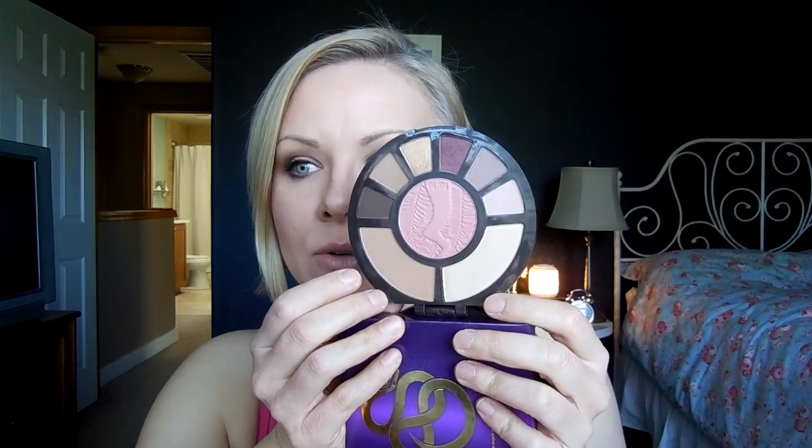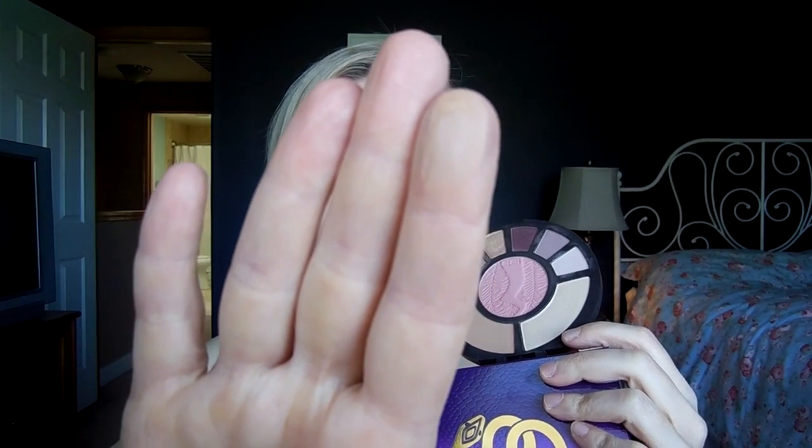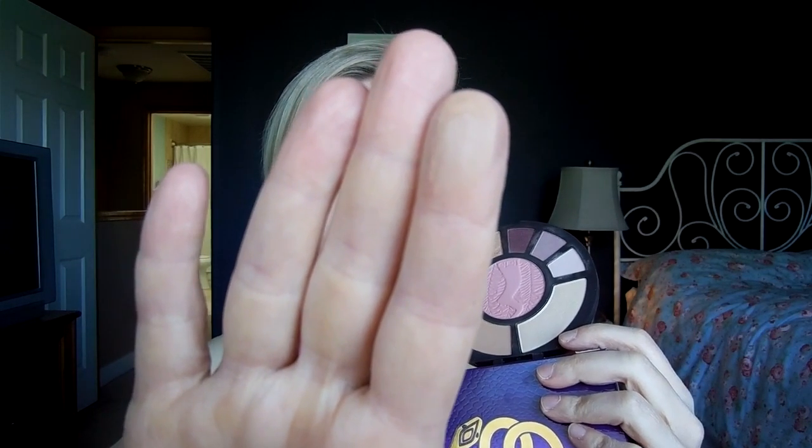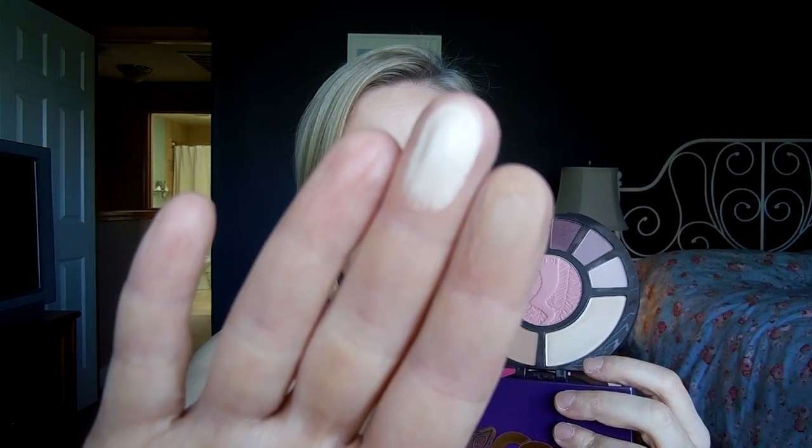Okay, so let's take a look at the palette. You do get a really nice sized mirror here. I'm going to cover that up with the box here so that I don't blind you. So this is the Park Avenue Princess bronzer, and let's do a swatch of that. This is a really nice bronzer. However, if you are more than a light to light medium skin tone, this probably is not going to do much bronzing on you. This is the highlighter right here. The highlighter is gorgeous, and I've used that quite frequently.